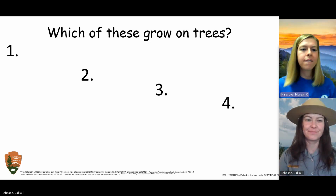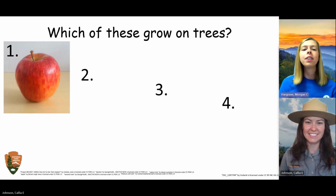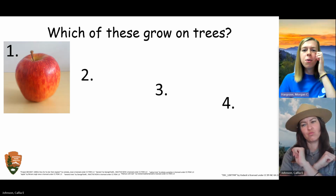All right, so what's our first item? Ooh, apples. All right. I really like those. Let's see. So yes, this grows on a tree. No, this doesn't grow on a tree. What do we think?